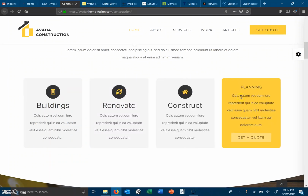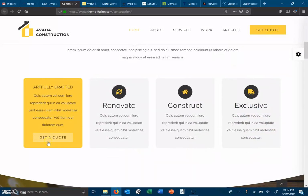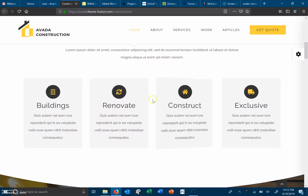Again, I wouldn't be locked into yellow and black per se with a white background, but I really like this. I find this to be effective. Again, all these get a quotes for different services, and that would be precisely what I'm looking for.